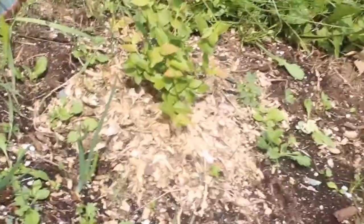Raspberries back there. I gotta clean up that. Can't really take a look at them right now. Blueberries are looking great. And as you can see, we have more potatoes coming up, along with onions in the back. Blueberries looking nice now. Bouncing back nicely. And that one's bouncing back nicely.